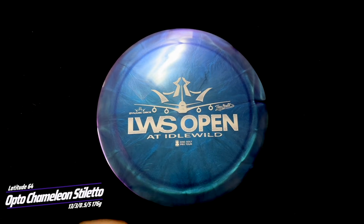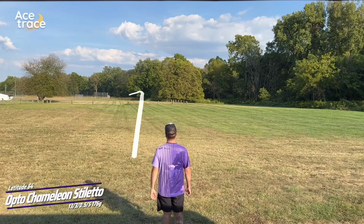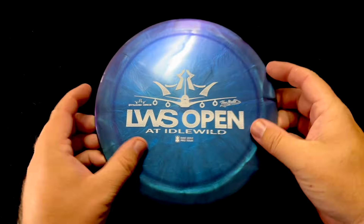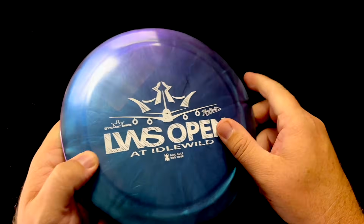And today we have it in Opto Chameleon plastic, which is typically a pretty overstable blend of plastic. So it certainly sounds like a recipe for an aggressive fade. And the Stiletto shows us an aggressive fade that starts almost immediately and continues until it finds some earth. And that's something that I'm going to have to figure out how to say in a lot of different ways today. So the Stiletto makes it all the way over here in our extra rare blue steak category, but somehow it isn't even close to the most overstable disc that we tested today.